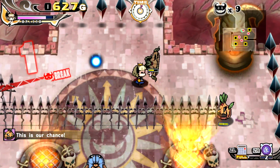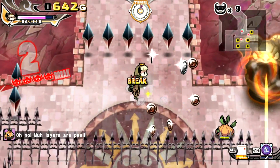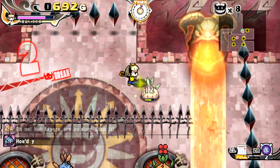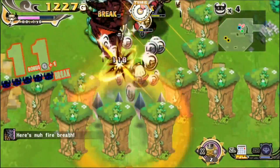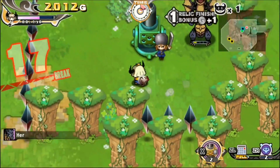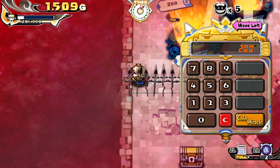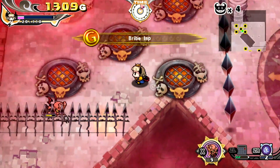In addition to being able to bribe your way through enemies, your calculator has some other skills, one of which is the coin miracle. With this feature, you can gamble a certain amount of coins for a special effect. Usually the more coins, the better the effect, or the higher chance of a good effect being played. And they can do anything from giving you a heal to making you bigger for extra damage. It's a really useful feature that I found myself falling on during boss fights in particular.